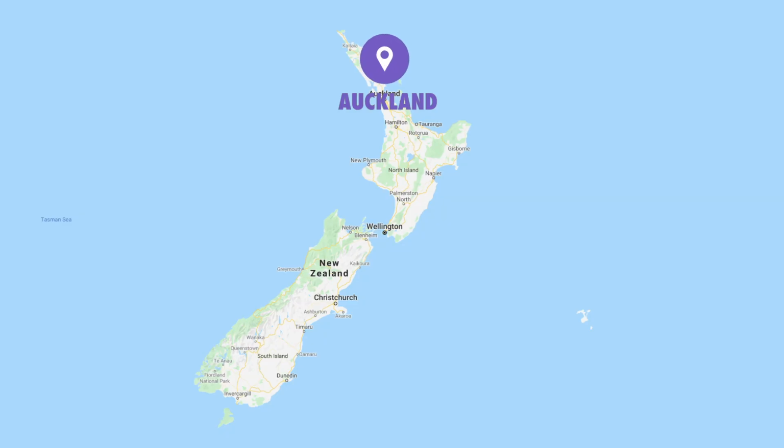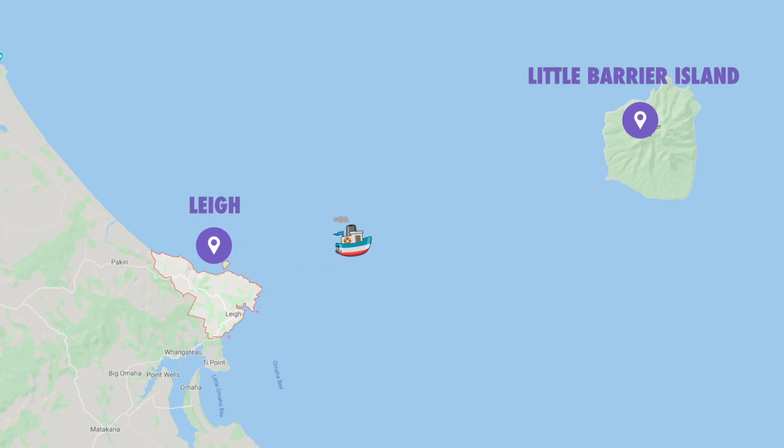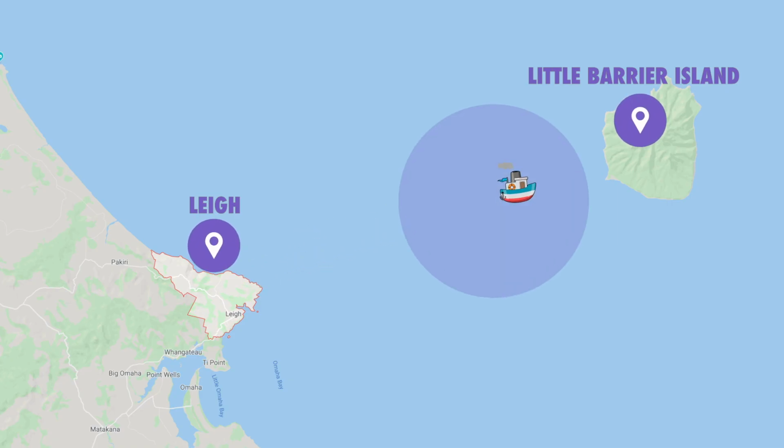So we are in Auckland, New Zealand, and today we're driving to Leigh, a small coastal community north of Auckland. This takes roughly about 1 hour commute, and from there we're catching a boat out around the island of Little Barrier.